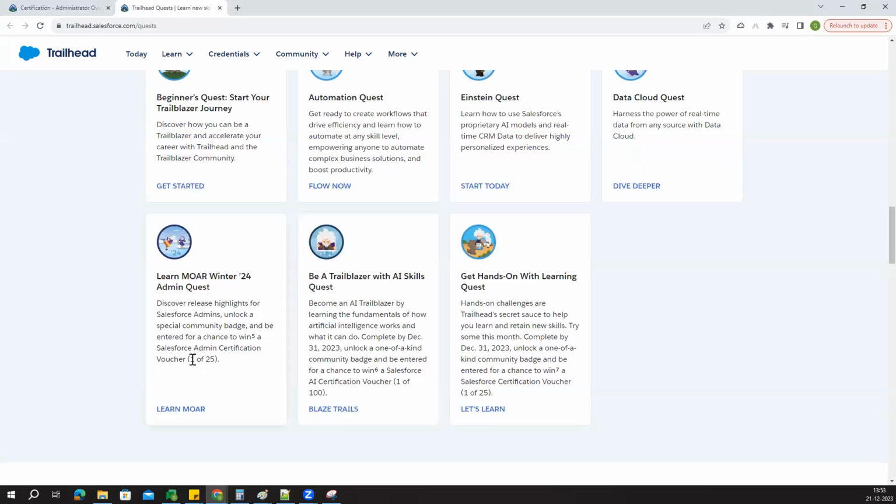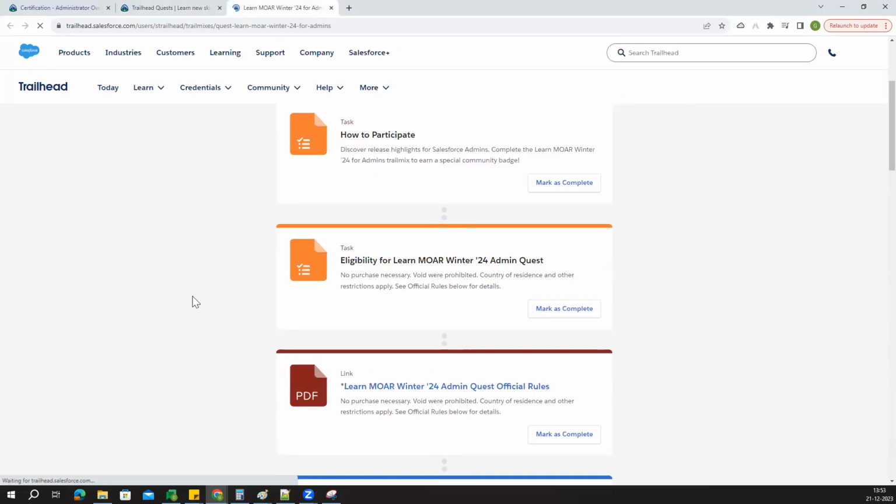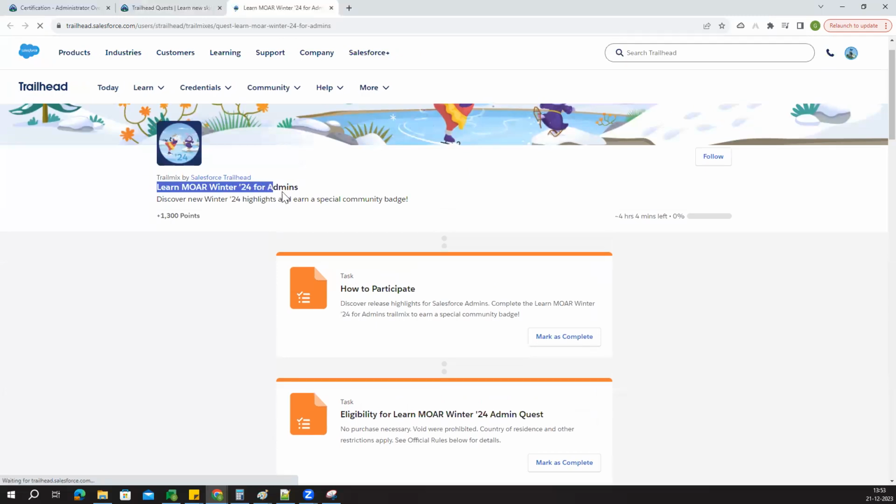It's a maximum of 1 to 25 people. When you complete this module, Salesforce is going to pick your name randomly and send the certification voucher to you. Let's open this module. See here: learn more about Winter 24 admin release notes.